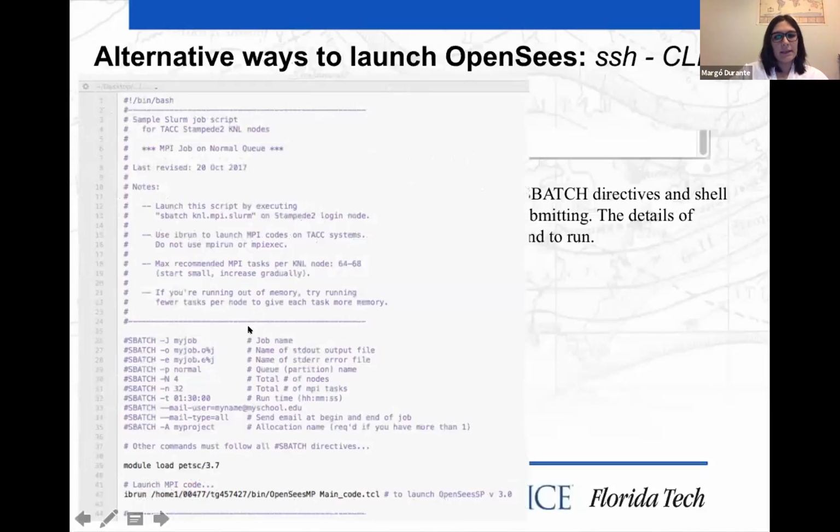As you can see here, there is a bunch of information about the name that you want to use, the type, the queue that you want to use, and basically you are using a normal queue if you want to use Stampede 2, but you also have access to the other resources available at TACC. And then you have to define the total number of nodes and the total number of cores or processors that you want to use.